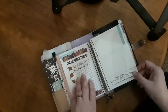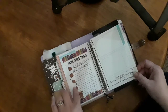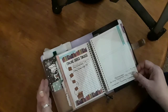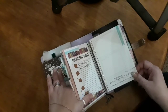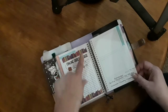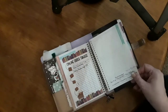I have this online order tracker that I printed off. And if you want to know any of the stores that I ordered things from or where they come from, just tell me. Like this die cut came from Prancing Doxy, Etsy shop. I'm not sure where this one came from. This is just paper. This is book washi, so that doesn't come with it. It's just part of the paper.